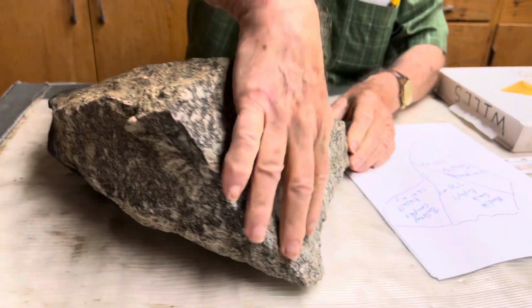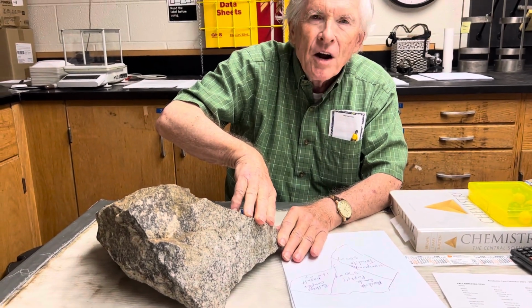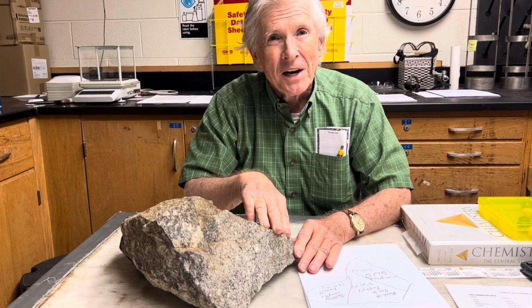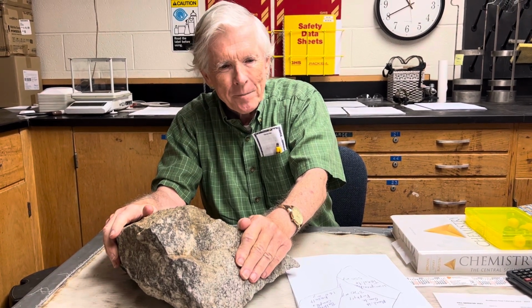This rock over here on this side is called Winnipesaukee Tonalite, and that's just a little bit earlier from the same period of geological instability. And so we have 3 separate igneous rocks showing up here.